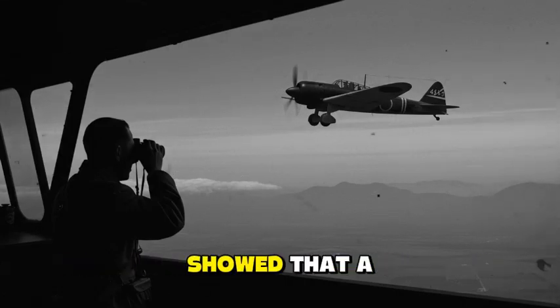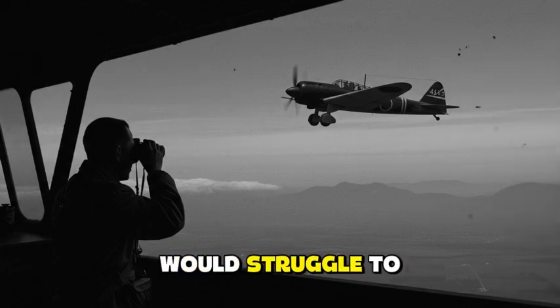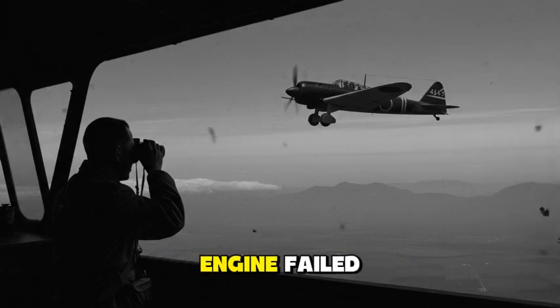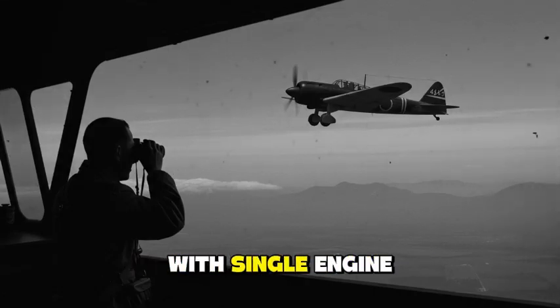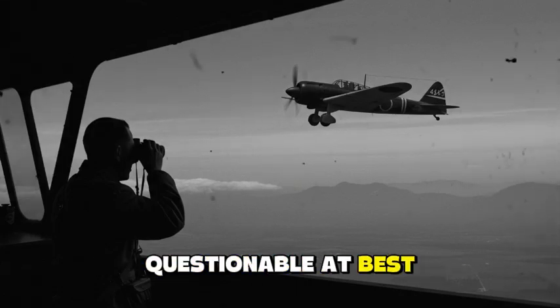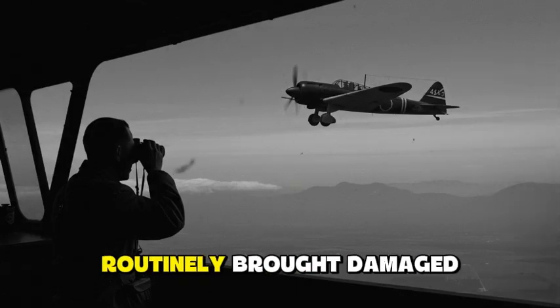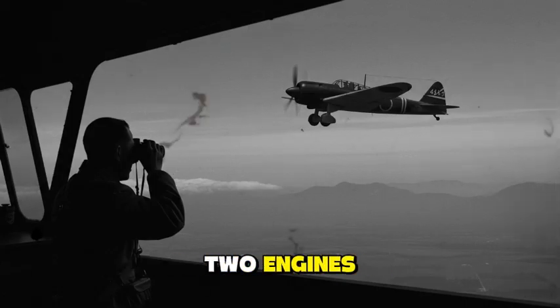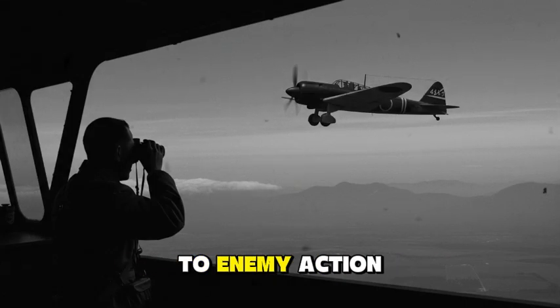Matsumura's calculations showed that a fully loaded Shinzān, carrying maximum fuel and ordnance, would struggle to maintain altitude if even one engine failed. Twin-engine flight characteristics bordered on dangerous, with single-engine performance that made successful landing attempts questionable at best. B-7 crews, according to intelligence reports, routinely brought damaged bombers home on 2 engines, sometimes even returning to base after losing half their power plants to enemy action.